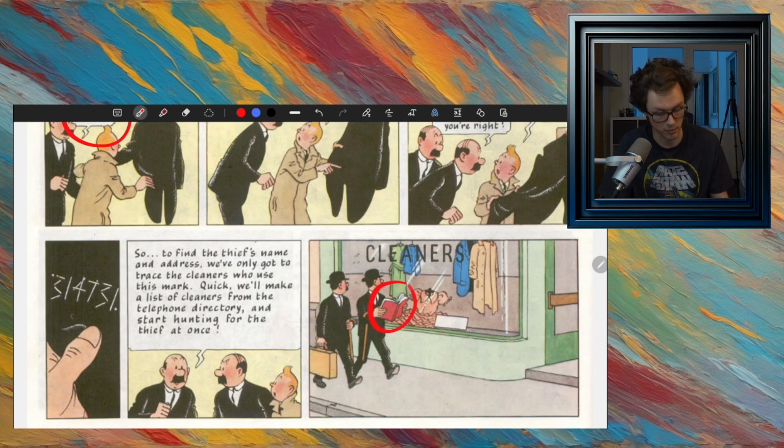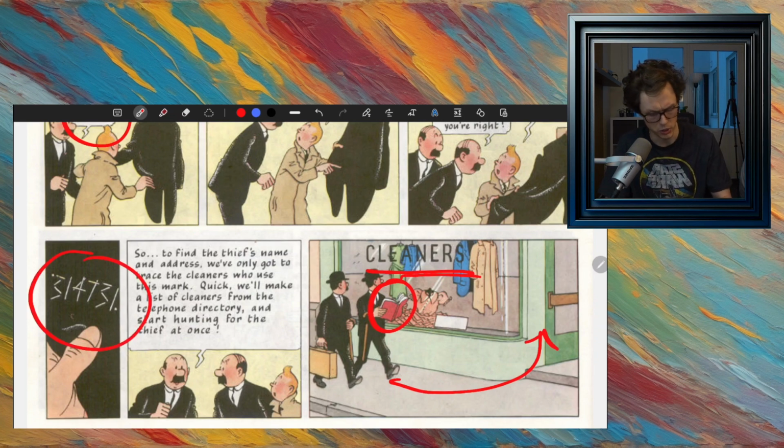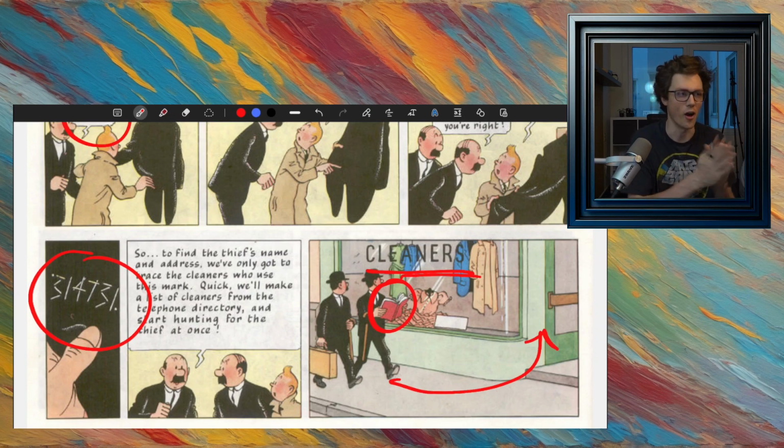And they're going to ask them. So there's their telephone book, and here's the cleaners. They're going to go inside and talk to the cleaners and ask, "Do you use this mark in your clothes?" And then if they do, they can figure out what happened and where the thief is. So, okay, we figured out that mystery, but we're going to leave it there for today. We'll have to figure out what happens next in the next episode.